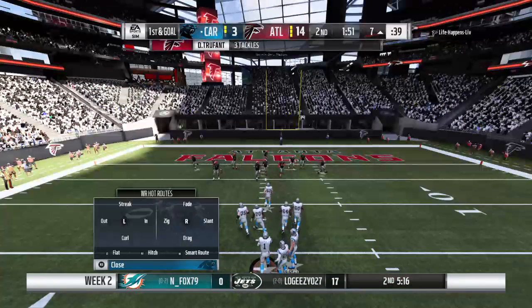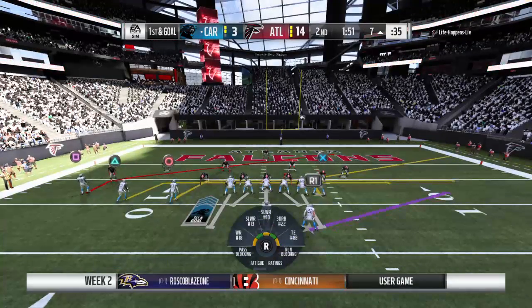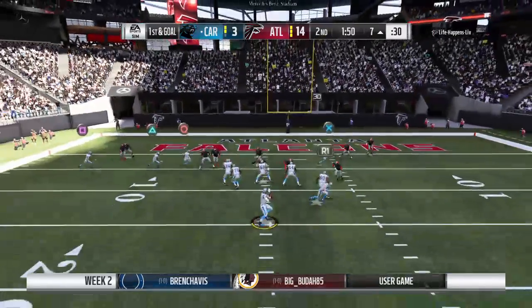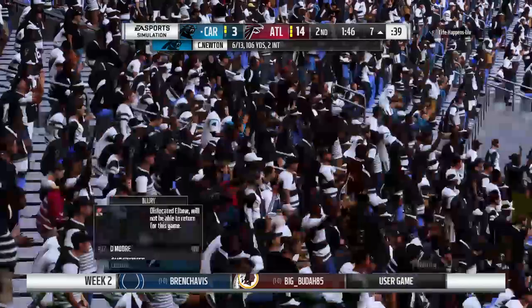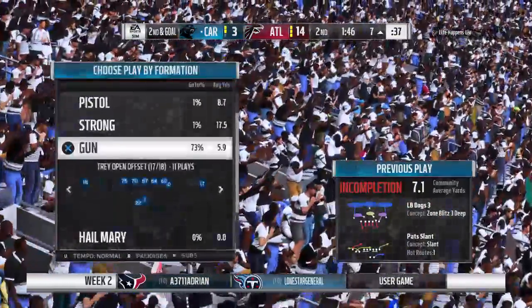1st and goal, and they've got to be thinking a chance to get right back into this football game. Newton throwing again. Flushed out right. And he fires one incomplete. Greg Olsen was the intended target, and that'll bring up 2nd down.